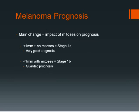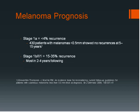So the main change on the prognosis is that for these thin melanomas, less than 1 millimeter, if there are no mitoses per high power field on the histo, that's been grouped as stage 1A with an extremely good prognosis. So you can reassure these patients the risk of them having any trouble with a thin melanoma less than 1 millimeter is almost zero. Whereas a thin melanoma with even 1 mitosis per high power field significantly upgrades the lesion and has a significantly worse prognosis. Now, the data suggests that these stage 1A, so the thin melanomas without mitoses, well, certainly less than 4%, probably in the realms of 1 to 3% chance of recurrence, so extremely reassuring figures.